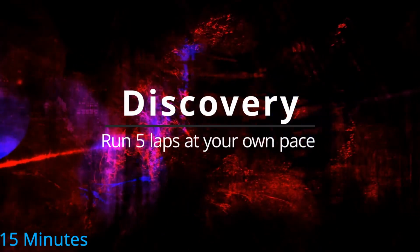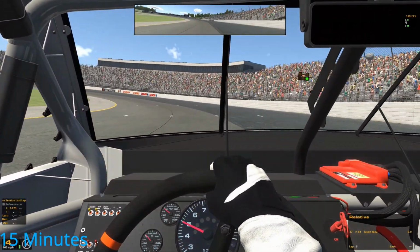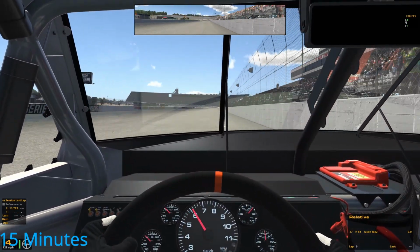First, to discover the track, just run about 5 laps at your own pace to get a feel of the track. All we're looking for is that you don't hit the wall, you don't crash every single corner, not necessarily trying to find speed yet because we don't want to build bad habits without us knowing it.